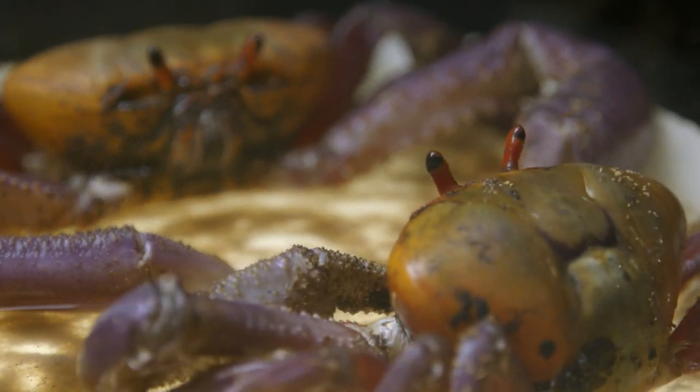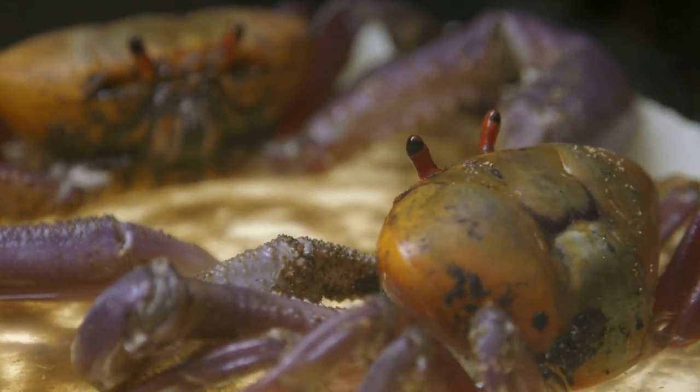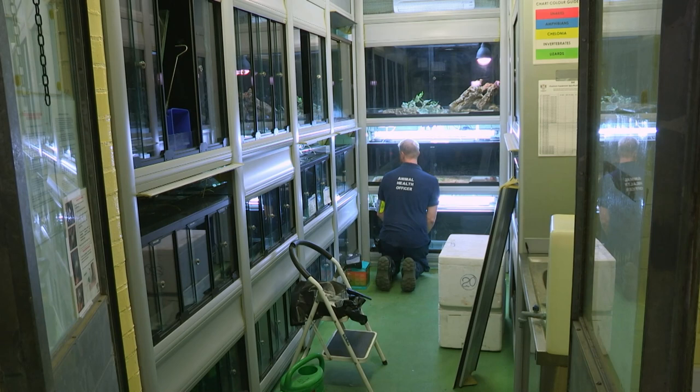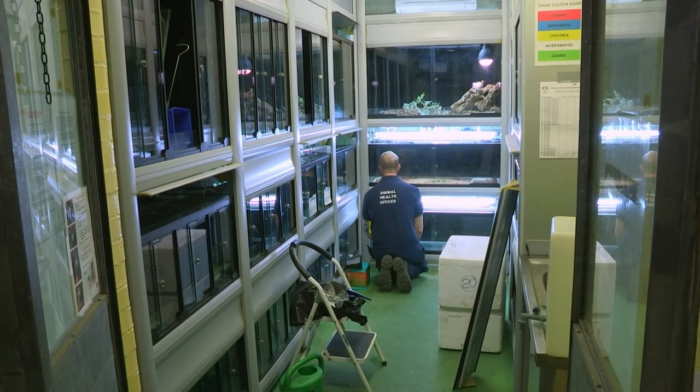I've seen lobsters being confiscated before, live lobsters that people have brought back, obviously. Crabs, yes, but not packaged like this. They're usually in boxes and properly packaged so they last longer. All Chris can do now is hope the survivors pull through.